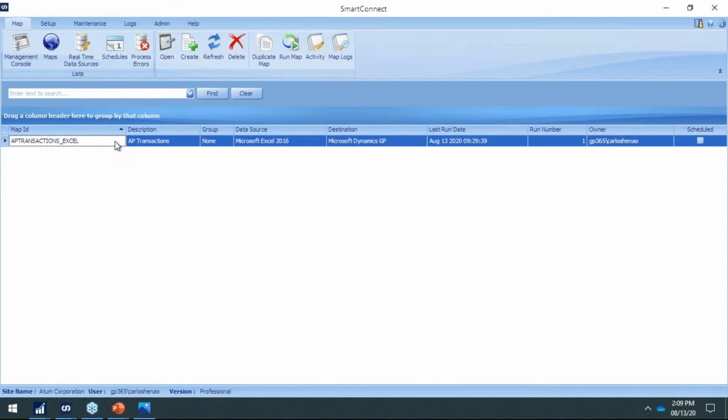One is, oh boy, there's a lot of transactions in there that are just hard to put in. I wish we could just bring it in somehow. We could do an import for that, a manual import, or we have a big program and we just want data to come in into GP automatically all day long, or maybe once a day, and that would be an integration. So two really powerful reasons to consider SmartConnect if you have that type of need.